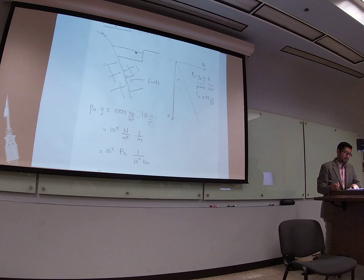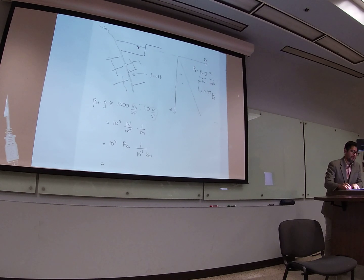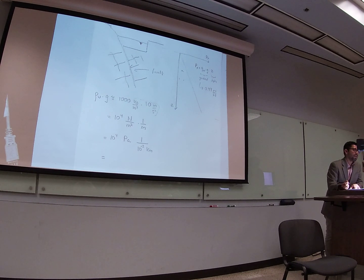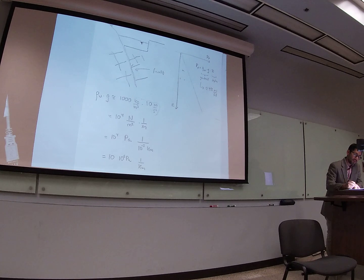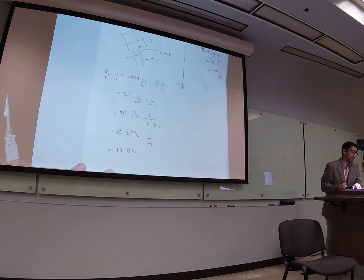All right, and what is 10 to the 4 divided by 10 to the minus 3? 10 to the 7, very well. This summer I was helping my nephew with all these power laws. I spent probably 3 days trying to teach him this. He still is having trouble with it. I'm glad that you guys know how to deal with this. So this is going to be 10 to the 7, right? Instead of 10 to the 7, I'm going to write 10 times 10 to the 6, which is the same, right? So this is going to be 10 times 10 to the 6 Pascal divided by kilometer. Finally, it's going to give me the value I'm looking for, which is 10 megapascals, where this is a capital M, per kilometer.